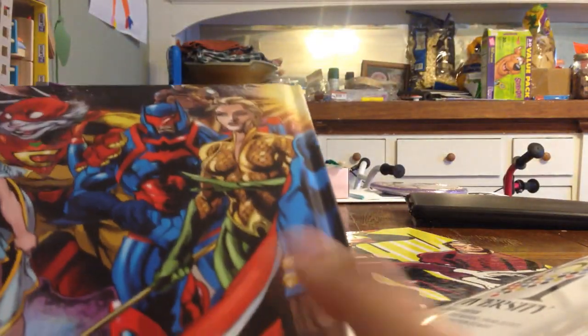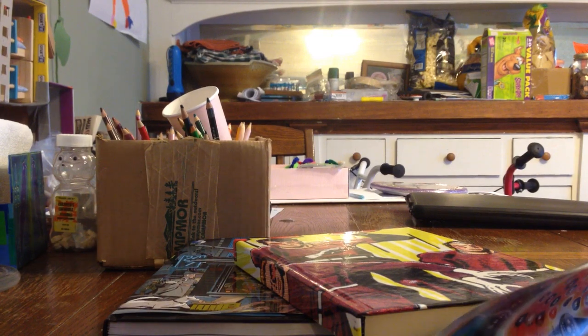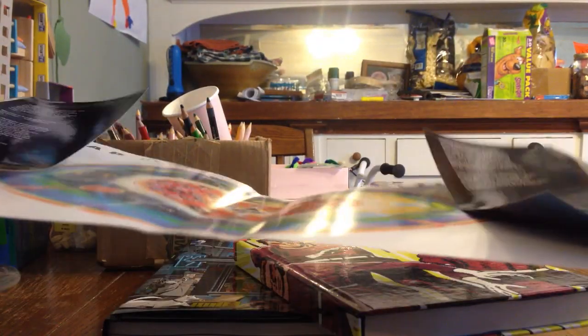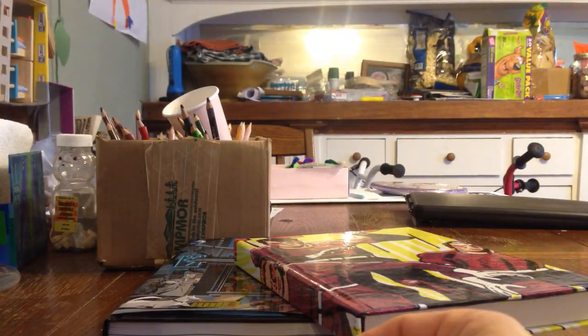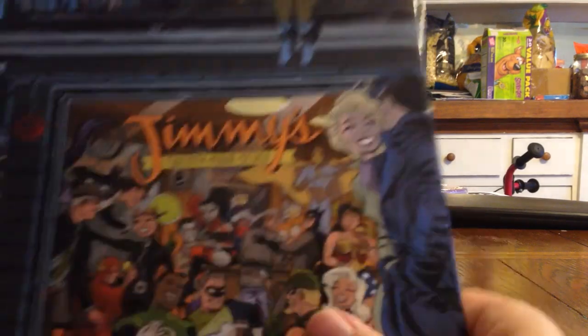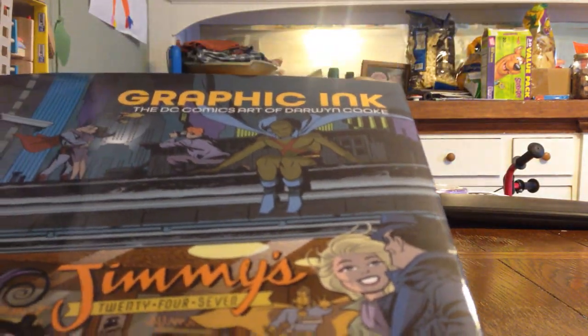So it's mostly a nice book, probably worth the money, but you do wish they put just a little more money in the binding still to alleviate the gutter loss. And then another DC book I got, this one's called Graphic Ink, the DC Comics Art of Darwyn Cooke. It too is mostly a beautiful book. It's even a little bit bigger, again, than the Multiversity.